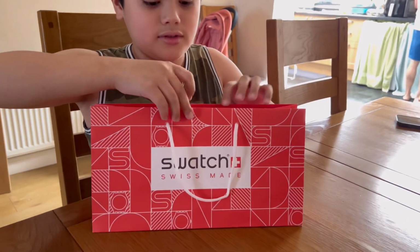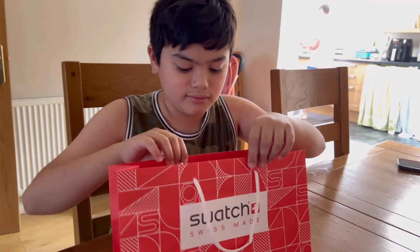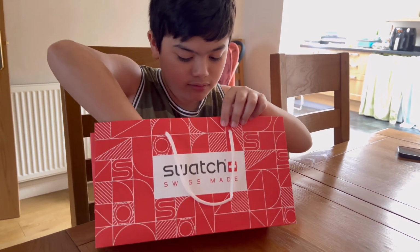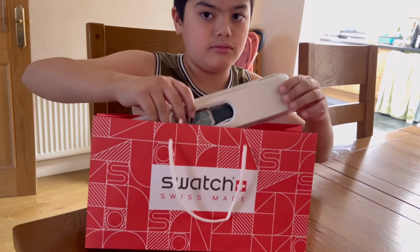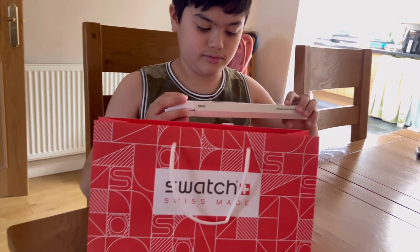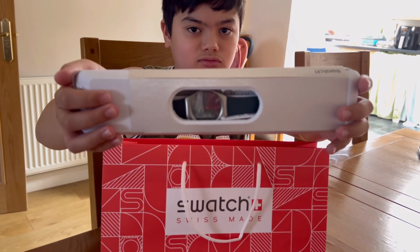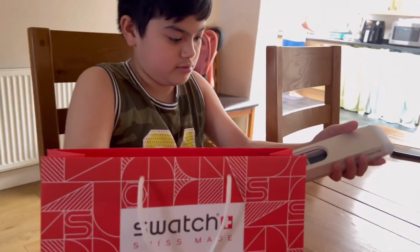What watch is that? It's from Swatch and it's Swiss made. That is Thomas' first watch, guys. No, not actually his first watch. He had a watch before, but this is the first watch that he chose. And he wanted to do an unboxing.